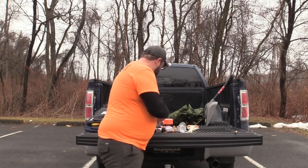So speaking of candles, that's another thing that I would recommend that you keep in your car, because if you're trapped in the car for the night, you'd be really surprised at how much just even a little candle will help give you heat inside of that car.